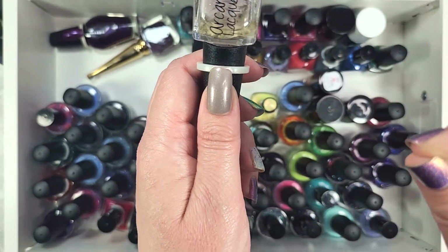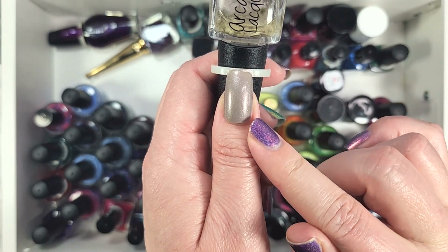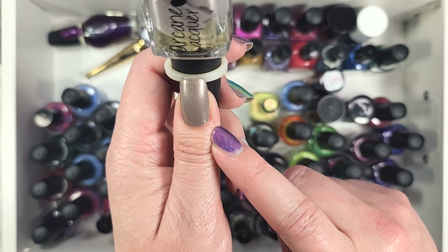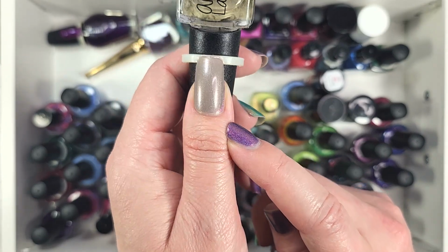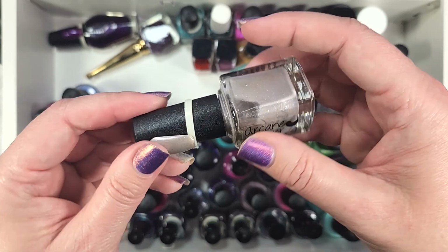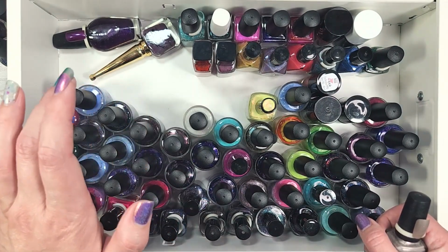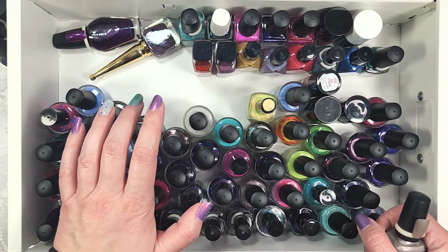It's a little too desaturated for this kind of color on my skin tone, and a little bit too ambiguous as to what color it's trying to be. So for me, I don't think I would reach for this. Since I have a collection so vast, I don't need to hold on to polish that I don't feel strongly about.